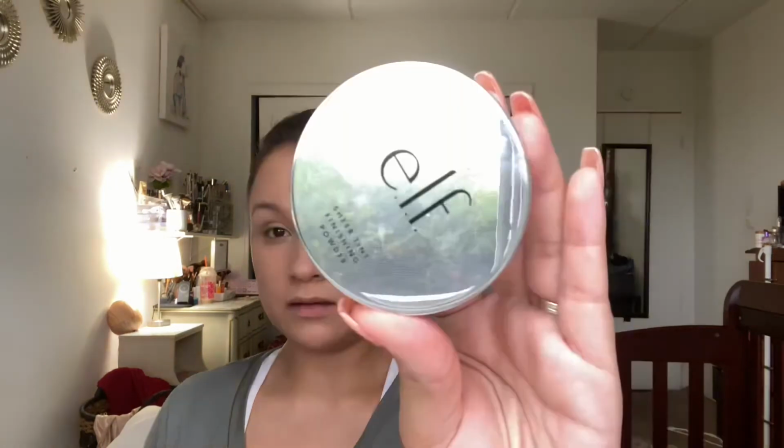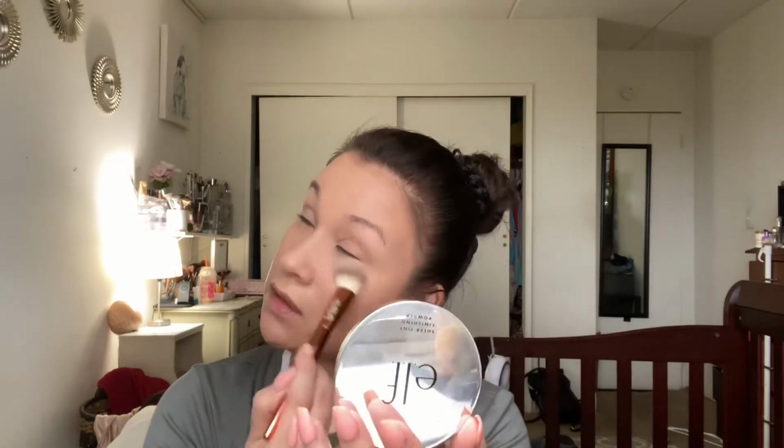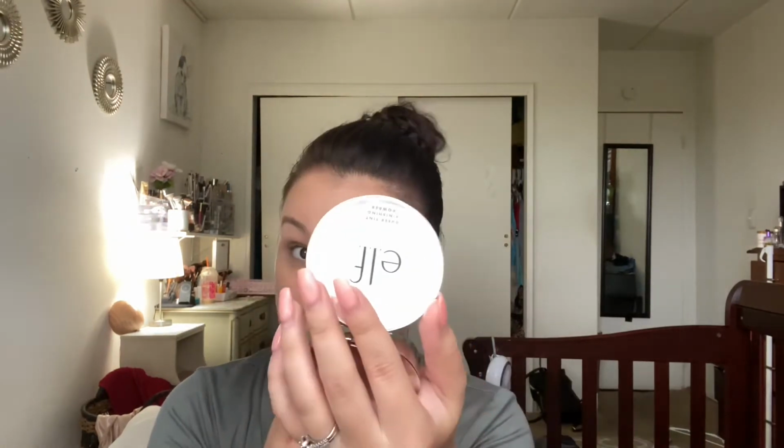To set my under eye, I'm going to use the e.l.f. Sheer Tint Refreshing Powder. This is what it looks like. It's just like a nice silver packaging. And I'm just going to use this under my eyes for now. I'm just going to set. I'm just using an Alamod Cosmetics brush.